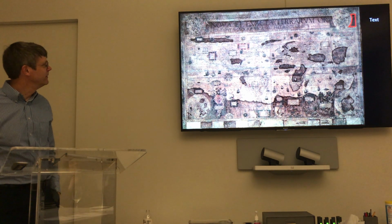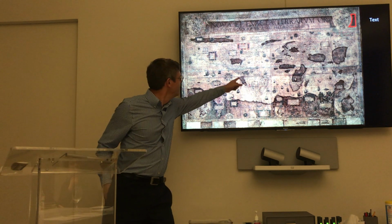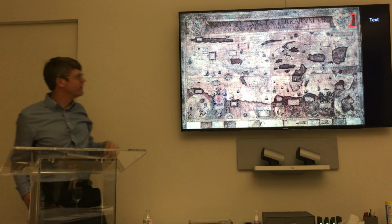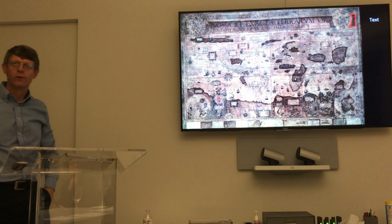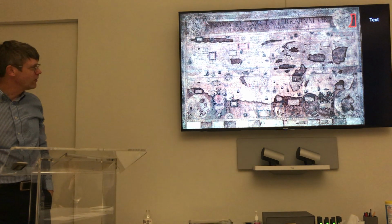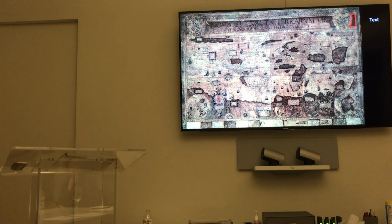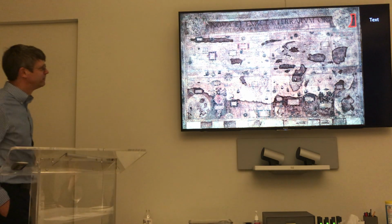Here's the map. I haven't seen it in person, so I don't know what happened in the dark areas there, exactly whether it was a reagent or some sort of original coloring, but it is very dark, and looking at it from a distance, it's difficult to see what's where at all.